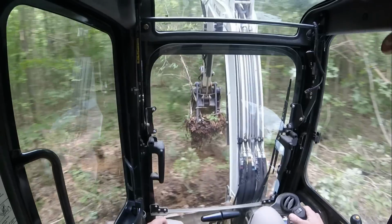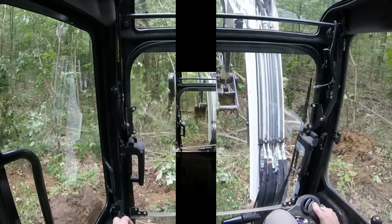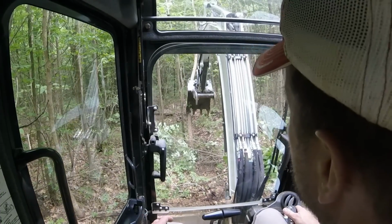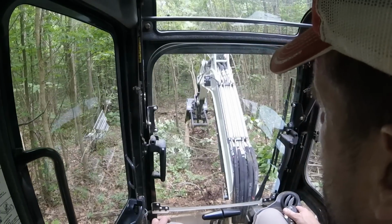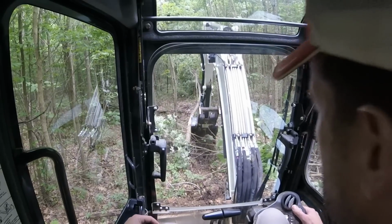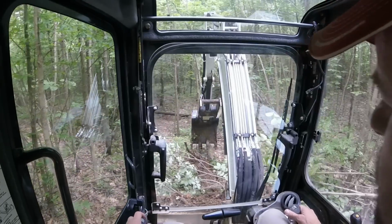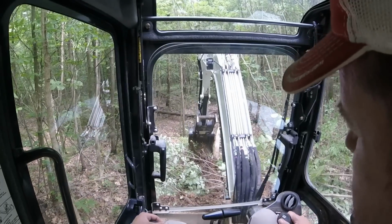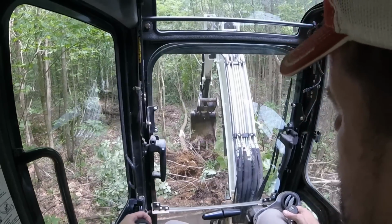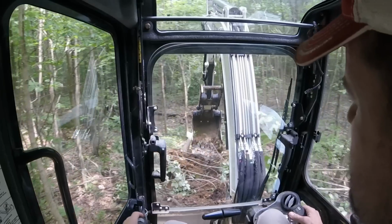Almost see the sun peeking in just a little in between rain clouds. Alright, there's a good sized tree right here. This just goes to show if you don't maintain your roads, it won't take them long to grow into the wildwoods. Out where I'm going to stash that one. It's pretty long.